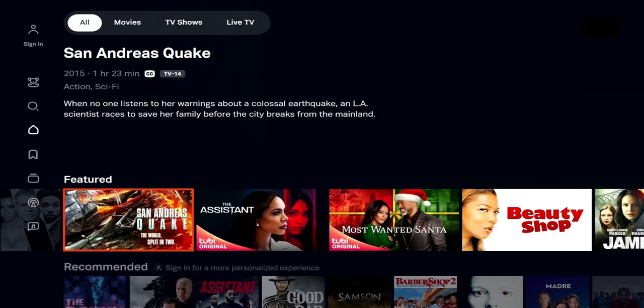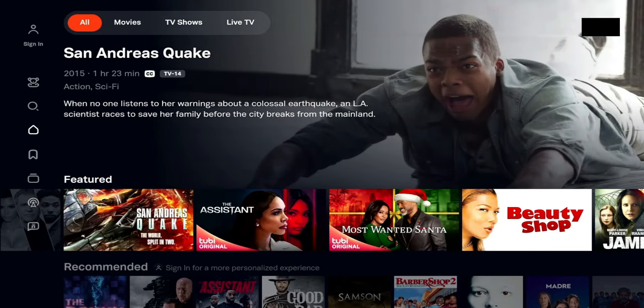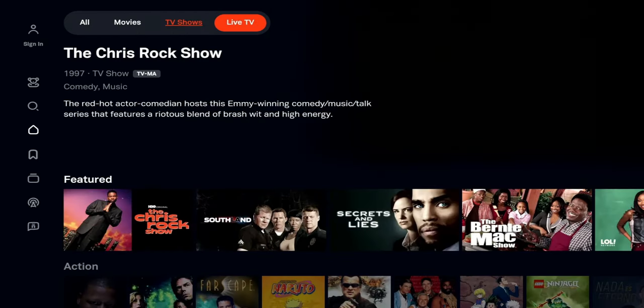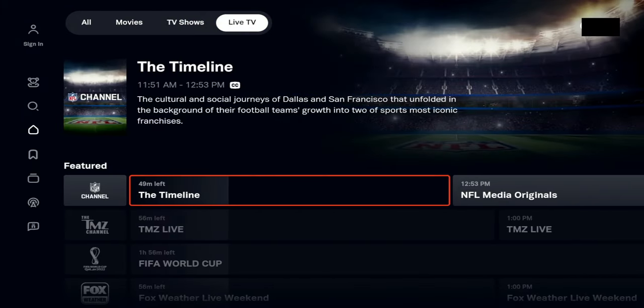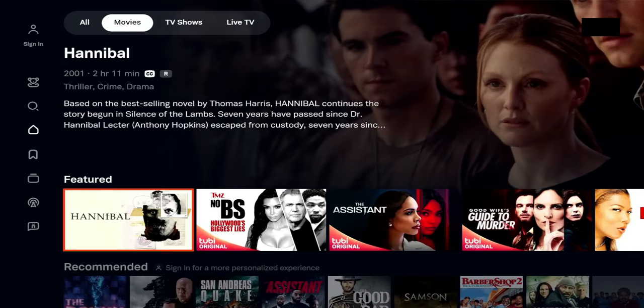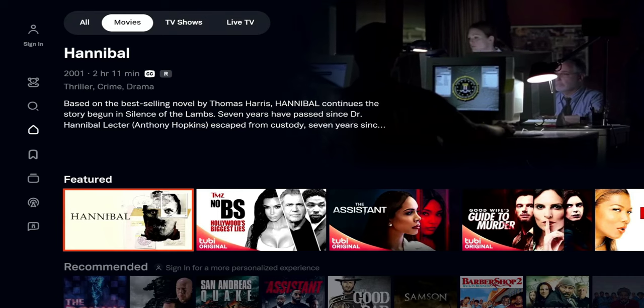Now, on the top of the app, you're going to have four categories. You're going to have all your movies, TV shows, as well as your live TV section. So as you can see, this application has a little bit of everything. And within each main menu at top, you're going to have different categories. So let's go ahead and kick it off with the movies.